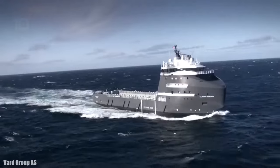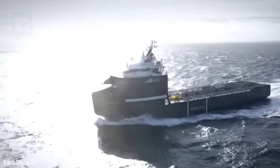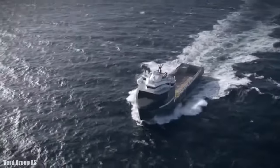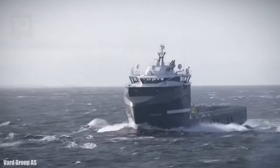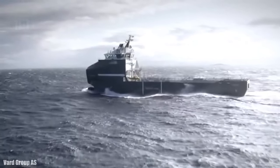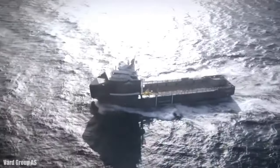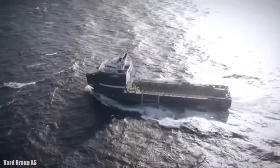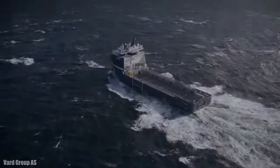She measures 94.3 meters long by 24 meters wide and has a draft of 6.8 meters. She has a gross tonnage of 5,200 tons and has space for a total of 28 people. She has two engines with 12,400 horsepower in total. She can reach a maximum speed of 15.3 knots and a bollard pull capacity of 180 tons.